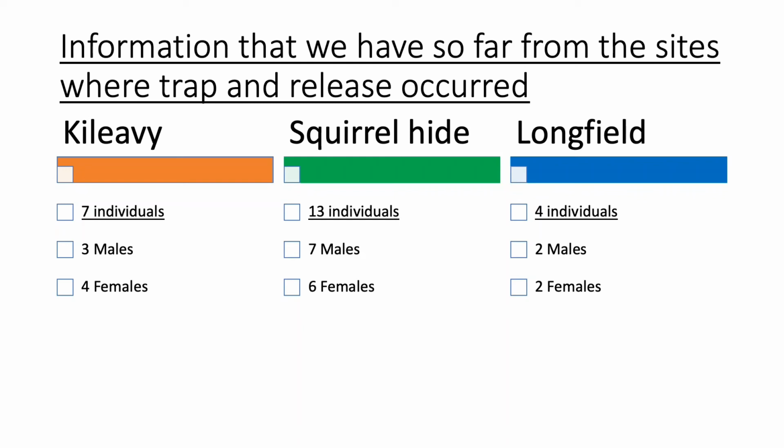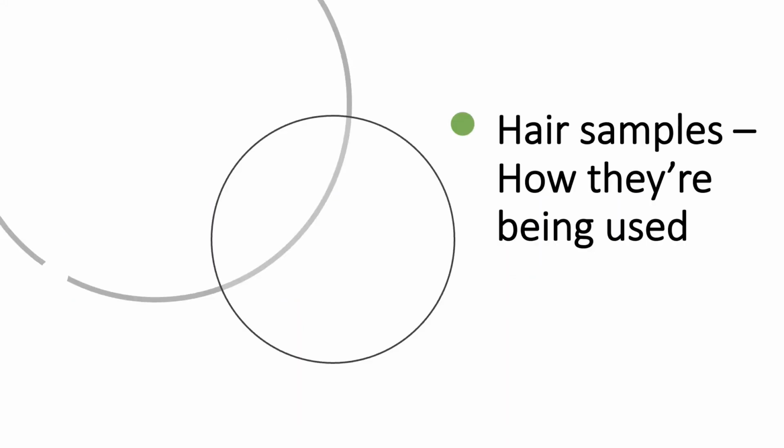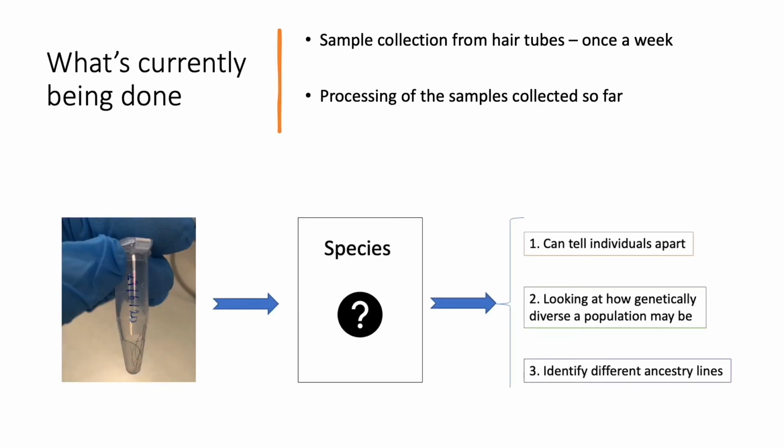They're currently being worked on, but this is how they're going to be used and the types of information that they can provide us. So as you can see here in this tube, I just have a few strands of hair. That's going to break down, and then I'm going to extract DNA from that. This is a sample that I have already done.